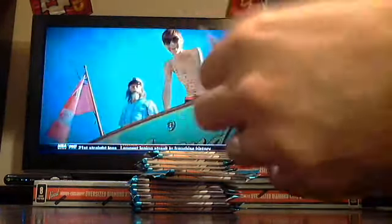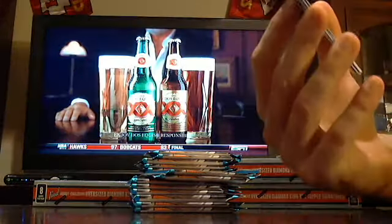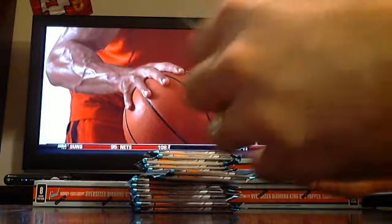So, we will not have Bowman Draft again until probably Thursday or Friday. Got Robinson Cano, $9.99 for the Yanks. Base.